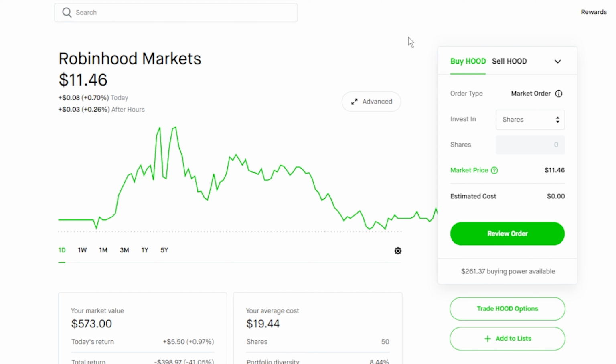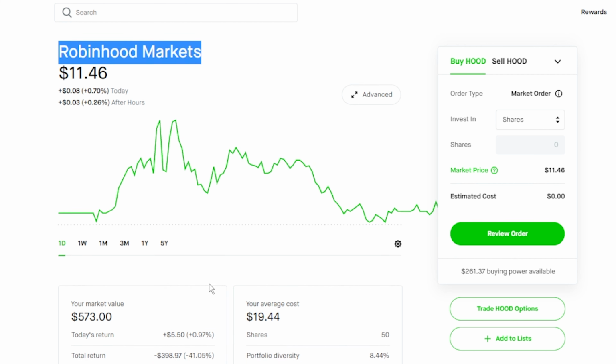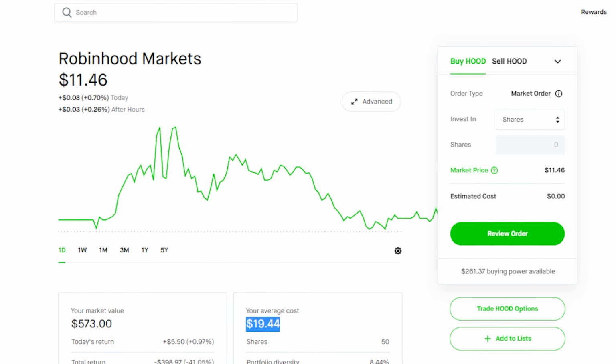Now, next one over here is actually Robinhood themselves. I thought it was kind of cool to just own some of the shares of a company that I'm using to actually buy shares of other companies. So you can see here, we have about 50 shares here, average price of $19.44. It's at 11.46 right now.